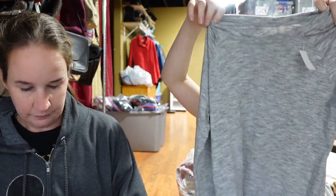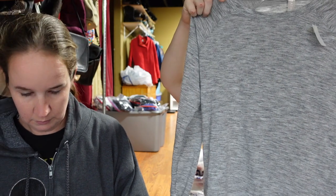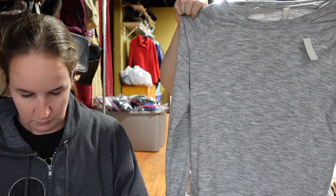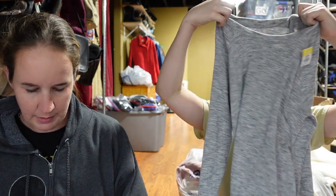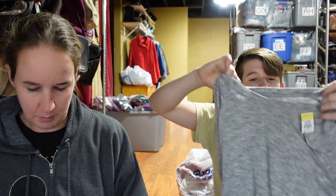Athleta long sleeve, size small. It's kind of a gray, but it has black and gray cross lines throughout it. It feels pretty soft, but I gotta check the material. I think those are sometimes made with modal. Yep, 90% modal, because I've sold that exact thing before. $4, always good. Okay, so this exact one sold in a size large for $60, Ryan.